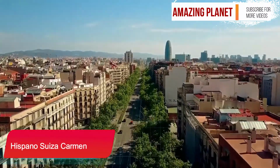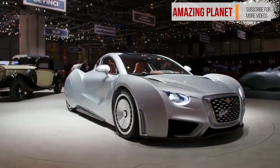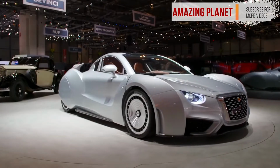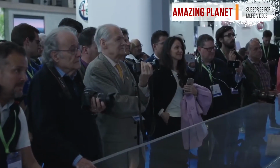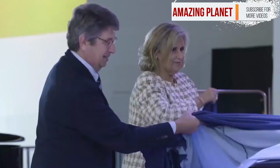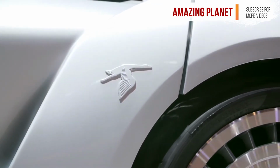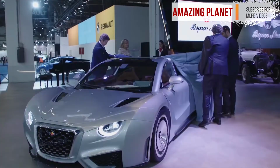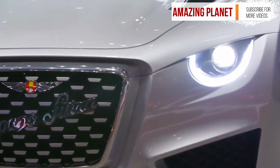Hispano Suiza Carmen. Before World War I, the Spanish company Hispano Suiza stood out among car manufacturers and was as famous as Rolls-Royce. From 1904 to 1946, the company produced over 12,000 luxury cars. However, until recently, the attempts to revive the company have failed. However, this hypercar can become a game changer.